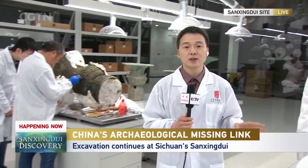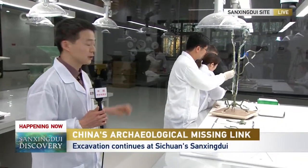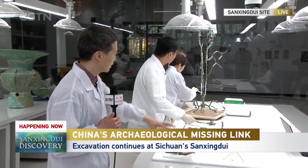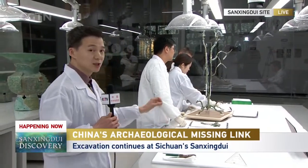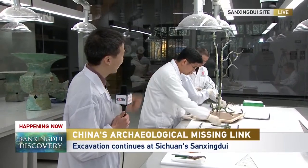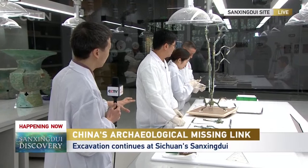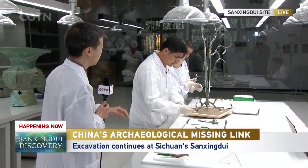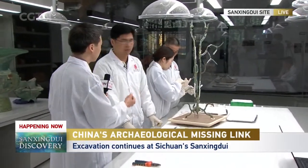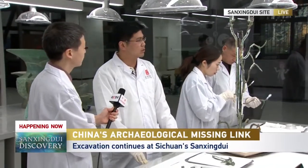As you can see, the restoration of all those bronze wares is still going on. And in recent days, we're also busy repairing that bronze sacred tree. Previously, we can notice that 70 more separate parts are scattered on the table, but now we have progressed a lot with this major part of the sacred tree standing on the table, and our experts are going on with this restoration. Mr. Yu, what are you doing now?